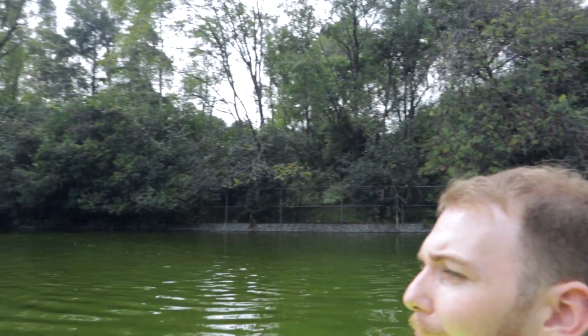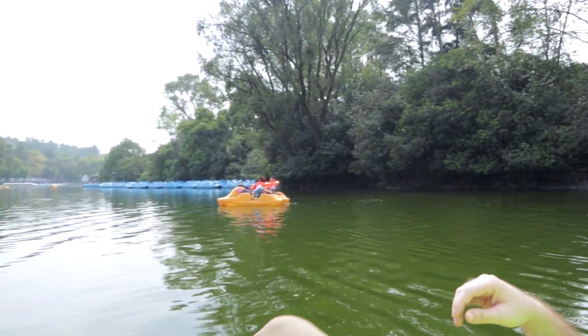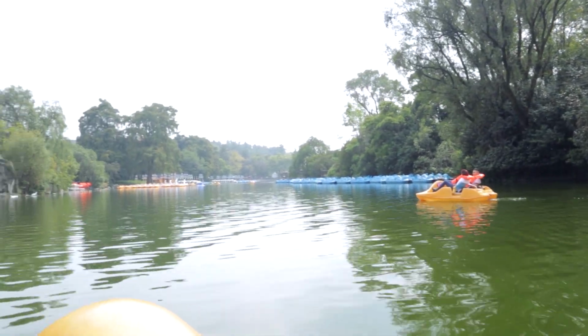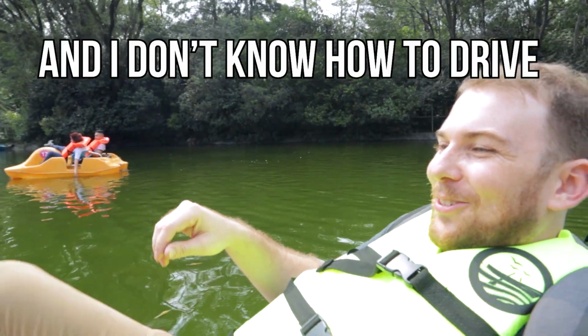This thing literally makes no sense at all. I understand that the directions are opposite, so when you pull right, you go left, and when you pull left, you go right. It's a rudder. But it's these massive swings back and forth, even if we don't push it that hard. I don't know, maybe I just suck at this. I am the captain now, and I don't know how to drive.